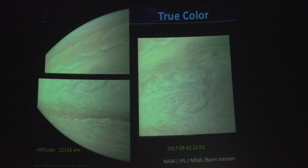Telescope. And so when I show the enhanced color, it's amazing the detail that you can see in an enhanced color image, but it's really there in the more subtle natural color of Jupiter's atmosphere.